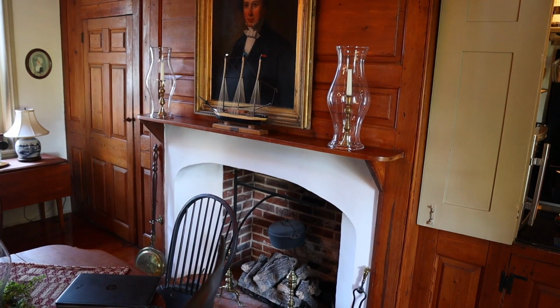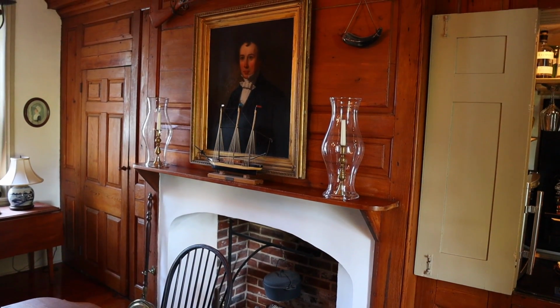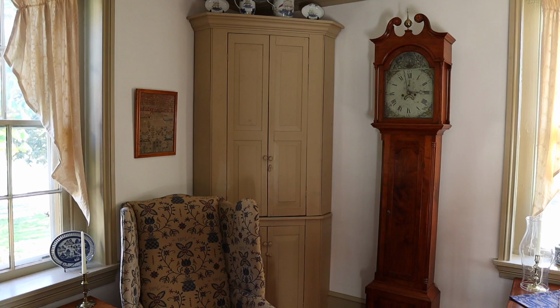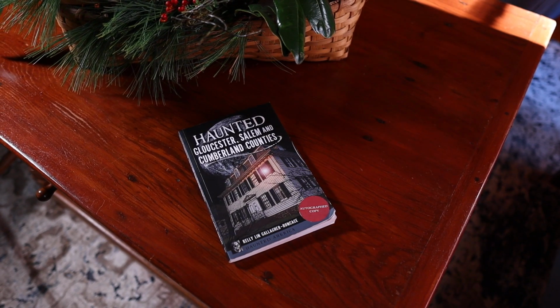Plantation was originally 500 acres. All that land does not belong here now. Normally on the tour, we have live 18th century music here in the house, and this is a favorite spot for those on the tour to have a seat after they've seen the property and relax for a few minutes before they head out. Also, if you're interested in a haunted site, we have been investigated by 2 paranormal groups and are also featured in a book called The Haunted Gloucester, Salem, and Cumberland County.